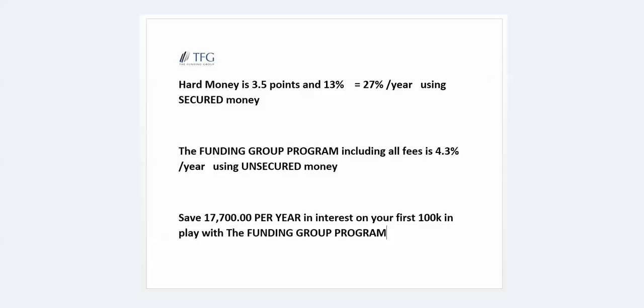And me, I still use hard money because I can only get up to 250 grand really in this unsecured funding. So if you're going to have more houses than that, it's good. But per 100,000 I use, I'm saving around 17 grand a year, because even after my fees, which are on the back only if we get you money, and including maybe some of the balance transfer fees that you might have to pay here and there, even though we do have free balance transfers at a lot of these places, it's around 4.3% unsecured. So to me, it's worth doing.